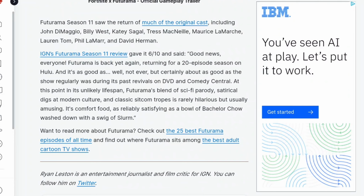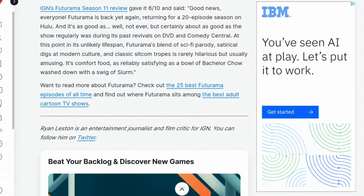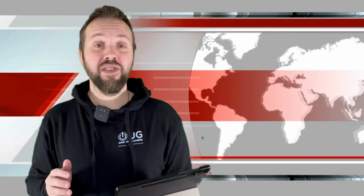Futurama season 11 saw the return of much of the original cast, including John DiMaggio, Billy West, Katey Sagal, Tress MacNeille, Maurice LaMarche, Lauren Tom, Phil LaMarr, and David Herman. Season 11 only got 6 out of 10, I guess, from IGN. But then again, when do we ever listen to what IGN says?